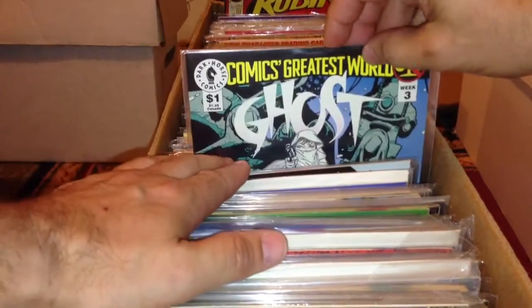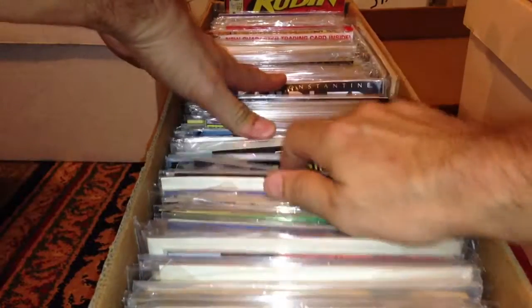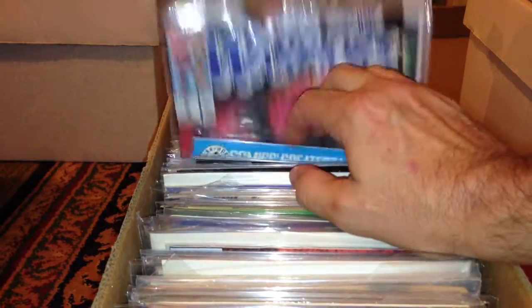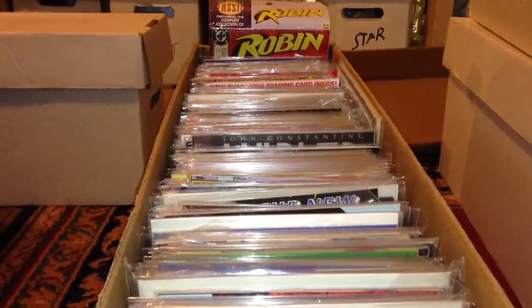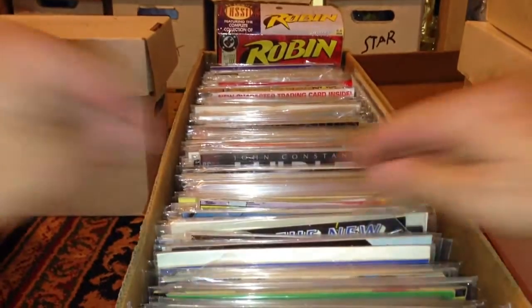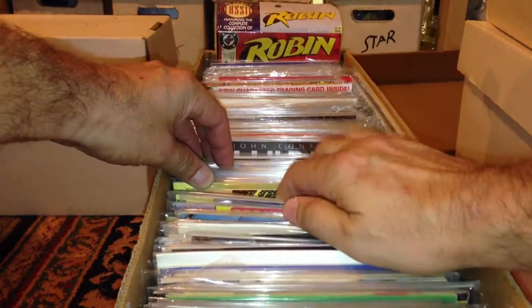Let's see. They got a bunch of these Greatest World comics. That's a Dark Horse comic. There's New Warriors, Punisher appearance. Wow. Let's get a little closer. Okay, where was I? Alright, there's some Captain Americas.